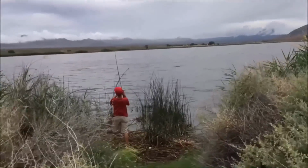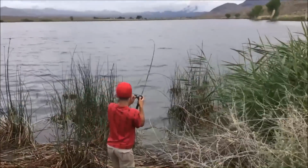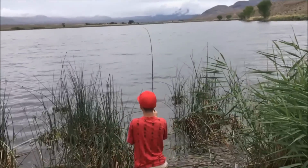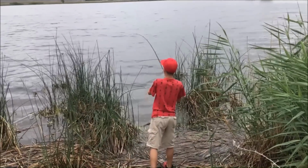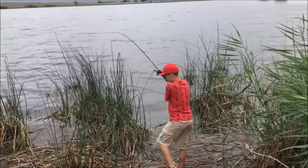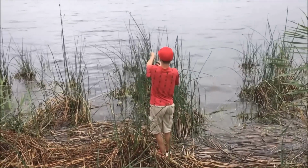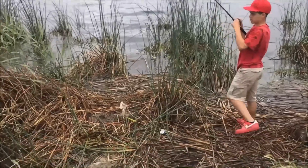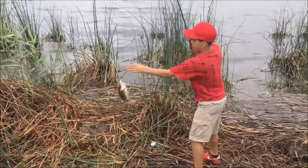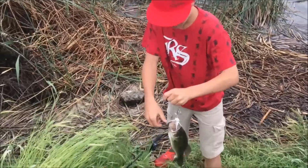Oh, he's big. Oh, he's taking me this way. Dang, he's gonna get stuck in these weeds. I don't know how big it is, but he's fighting. Oh man. Oh, it's not that big, he's a nice one. Nice one. He was way out in the middle.